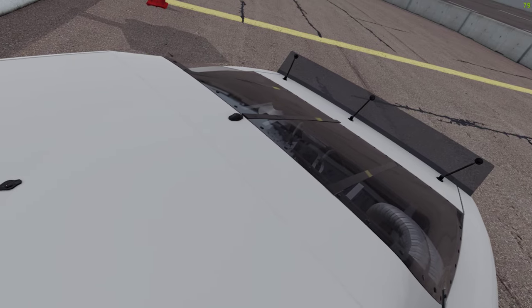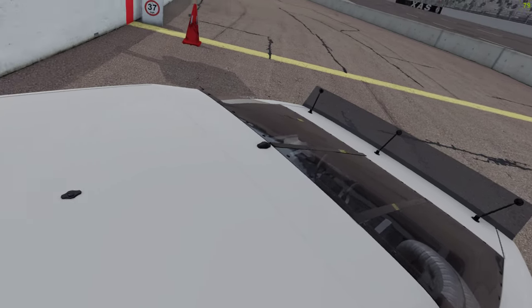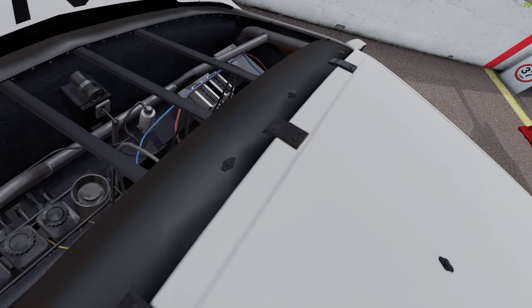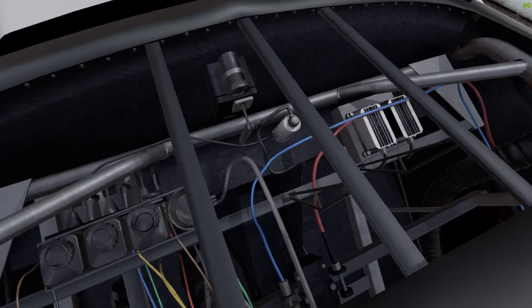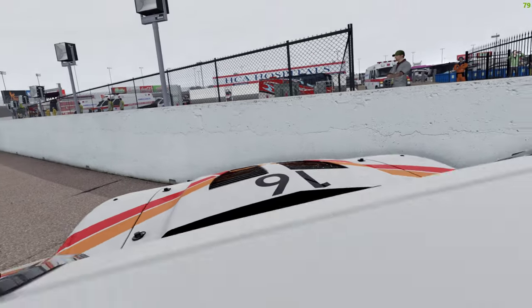Yeah, you can tell where it's come from, can't you, with that rear spoiler and the little brackets to hold the blessed window in. All right, and we go back for the roof.